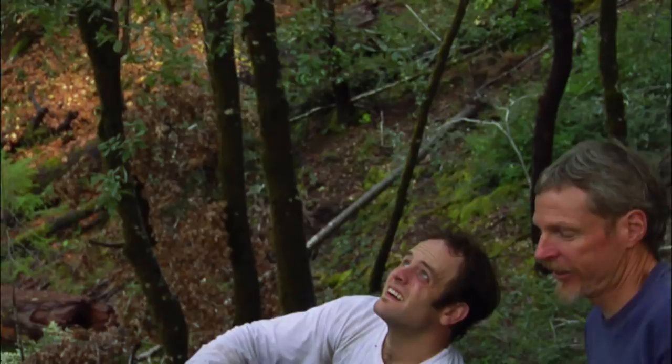Got it again. Let's hope this one falls free. That was a nice shot. It went right over the branch you wanted it to.